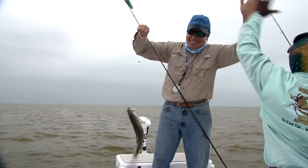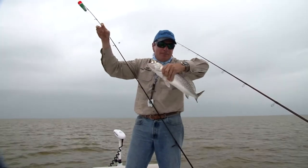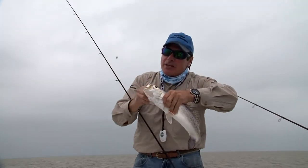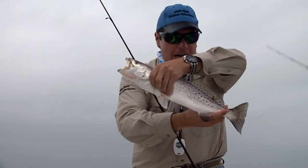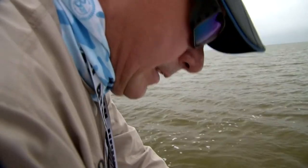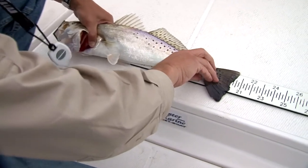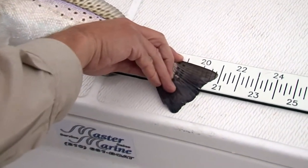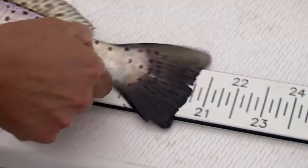Yeah, boy. That's what I'm talking about, baby. Yeah, baby. Big trout, Baffin Bay style. Me and Rich are getting hooked up. He had that big oversized redfish, and then now I get an awesome, probably 21, 22 inch trout. All right, let's measure this guy out. Right at just under 21 inches. Yes, sir. A nice speckled trout.